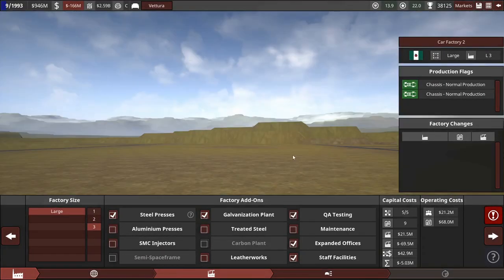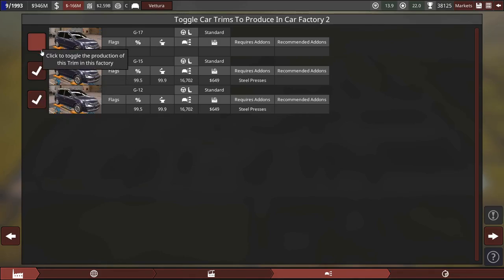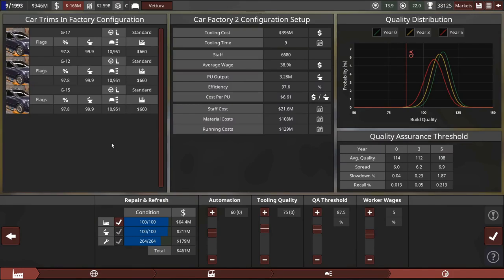And I didn't end up doing galvanized steel or corrosion resistance or whatever, because for the amount of money we would have to give out for that sort of stuff, it didn't really make much of a difference. It actually made the competitiveness rating come down a bit. It's going to cost us 461 million to retool this factory.